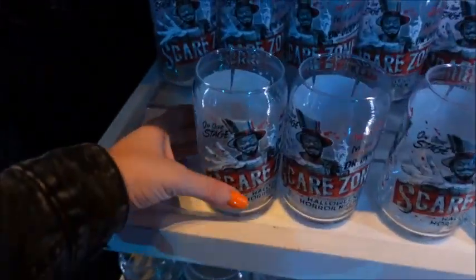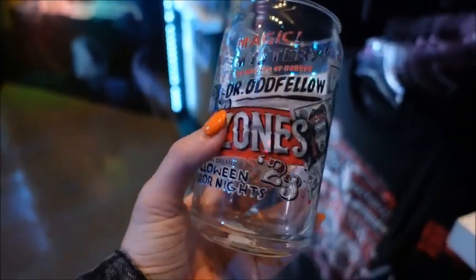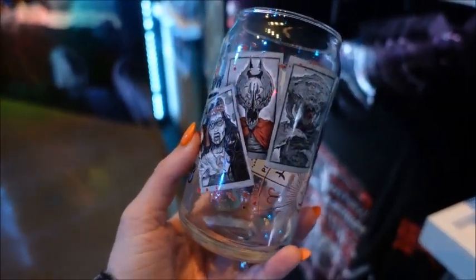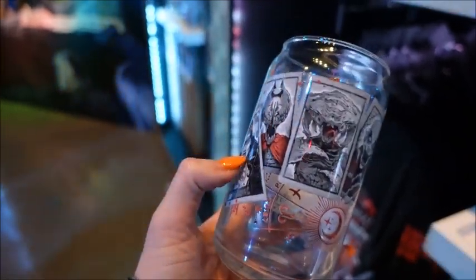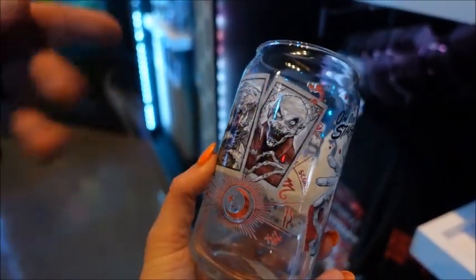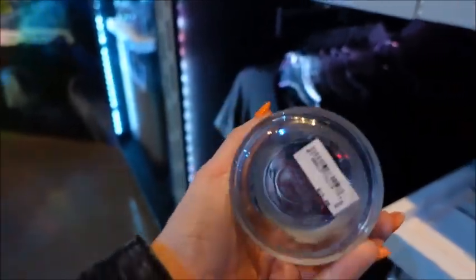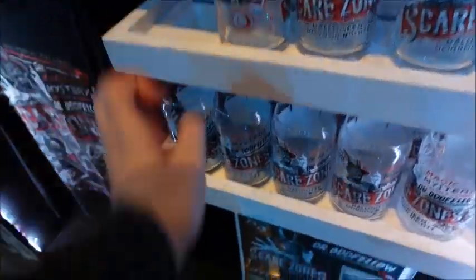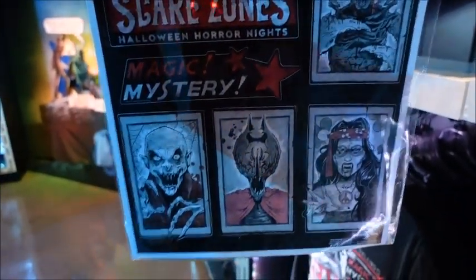Then we've got, I do love these cups they're doing. All the different scare zones, Vamp 69. What is that one, hun? I guess I don't know all the scare zones. That's Vamp 69. I don't know this one. Probably that's the creatures that he was playing with. What is it called? Shipyard? So one of them has to be Shipyard, yeah. That one just looks like Nosferatu to me. 15. And then they have, I think these are stickers, or decals. And those are 12.